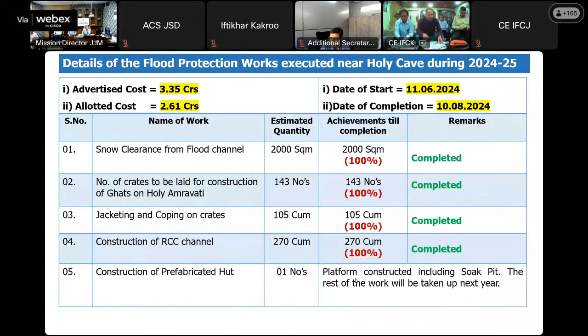This year, another DPR was framed with an allotted cost of 2.61 crores, in which snow clearance from the flood channel was there, about 2,000 square meter. Two number guards we have constructed this year. Jacking and coping on crates was done. Construction of RCC channel about 150 meter in length to drain the water discharge from small ravines.